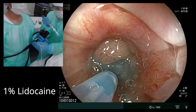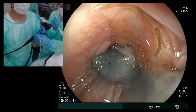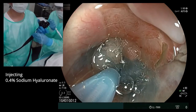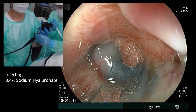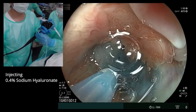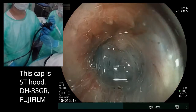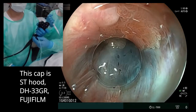This is lidocaine. Yes, I have to pay attention to the blood vessel underneath the mucosa. We shouldn't stick the needle into the blood vessel, so carefully select the needle insertion point. Initial bleeding makes the procedure very difficult, so you have to be careful. Okay, how about we make the pocket from here to here? And inject again here.